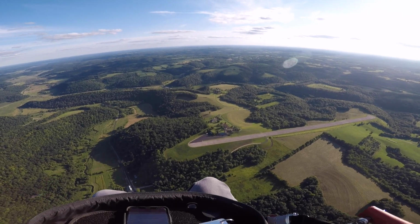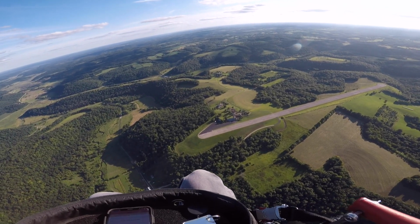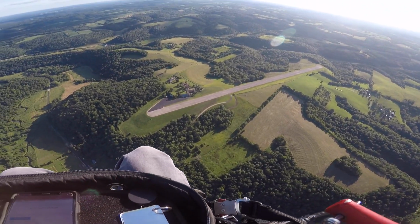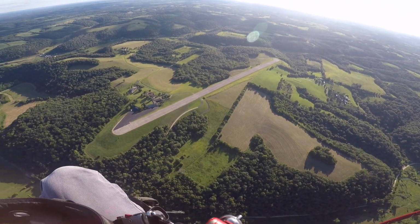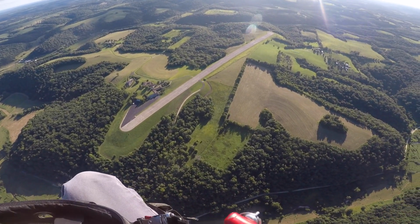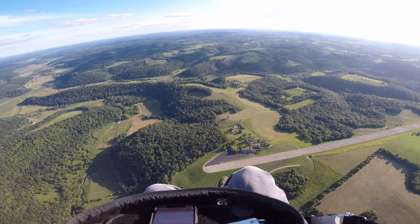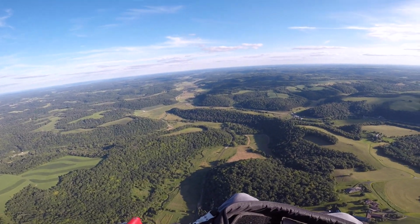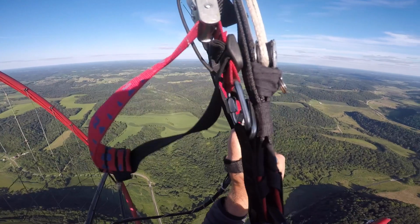So check this out. Believe it or not, this is a private airstrip here. It's huge. It's got to be, I don't know, 4,000, 5,000 feet long. Who's the founder of this clothing company called Lands End that started in Wisconsin. And apparently they like de Havilland aircraft and they would fly in here to their farm. So, pretty awesome.